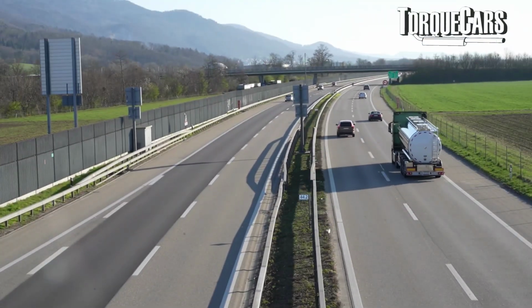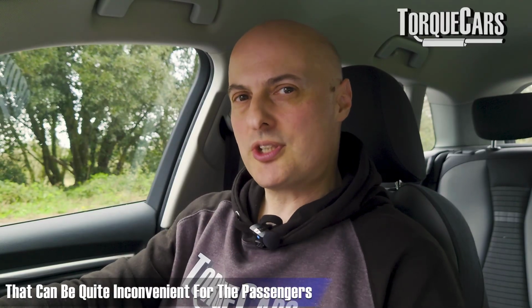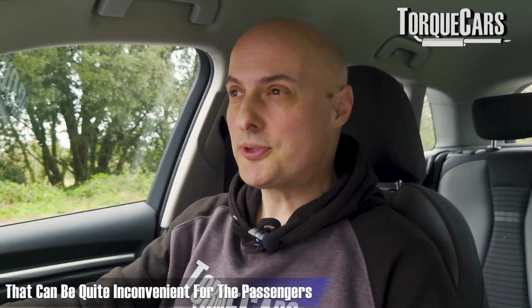So a little tip when braking for comfort for your passengers: if you just brake and keep consistent pressure on the pedal, the car is going to jolt forward as it stops.